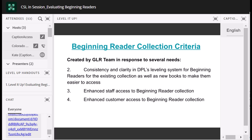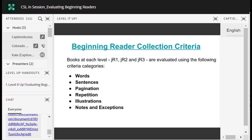And at the same time, we do believe in intellectual freedom and the right to choose books based on interest as well as or instead of reading level. So with that in mind, our three beginning reader levels intentionally encompass a range within each level so that readers can be both challenged and feel a sense of mastery. So that is the story, the context for why we developed this criteria.